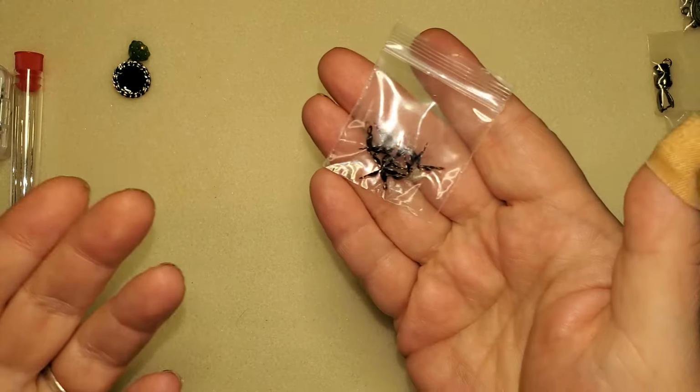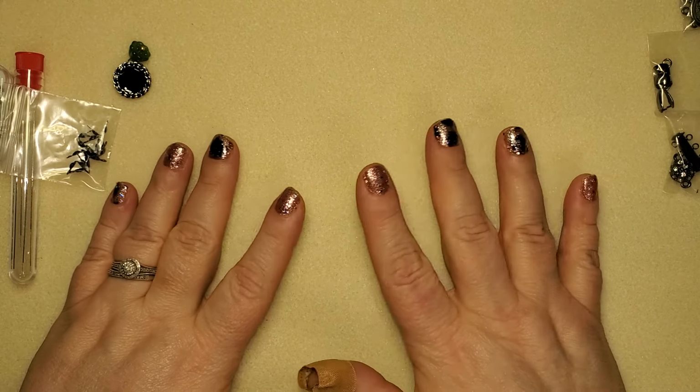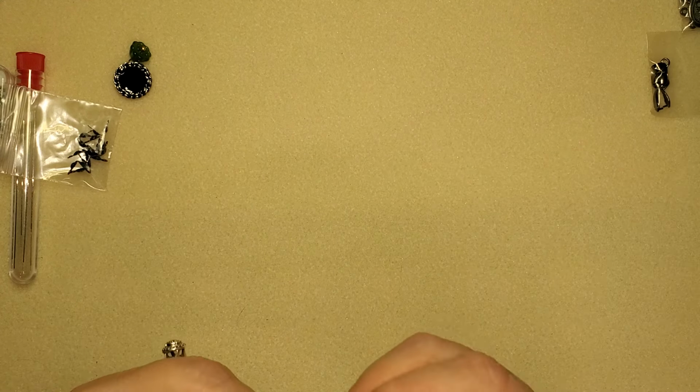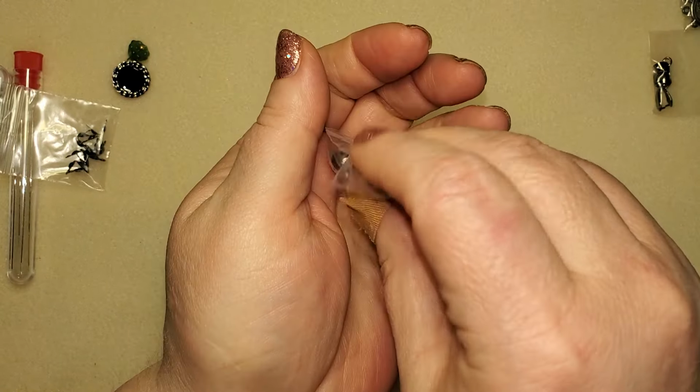So it's like you can literally make so much just from this box with just a set of tools. There's all kinds of stringing material. There's all kinds of findings. It's wonderful.